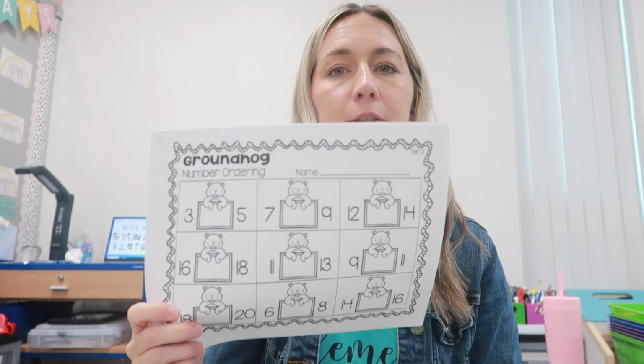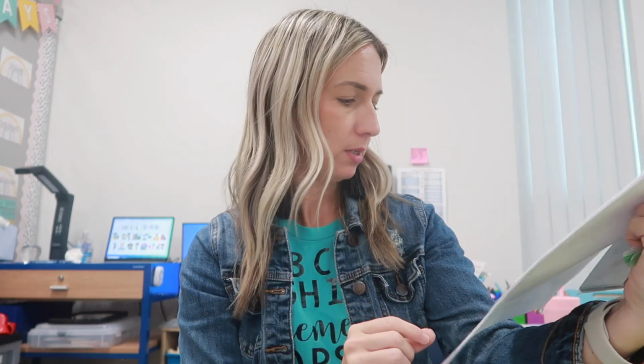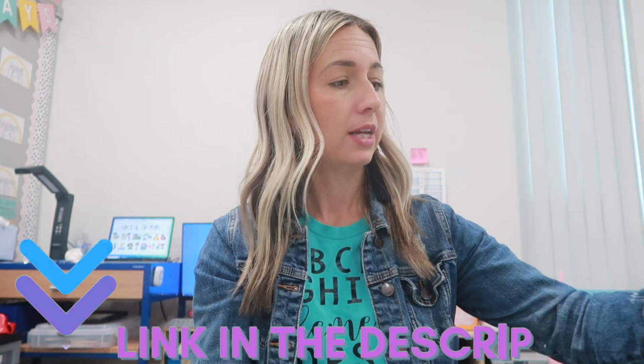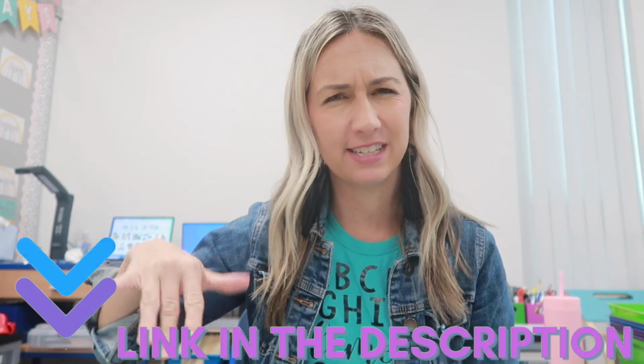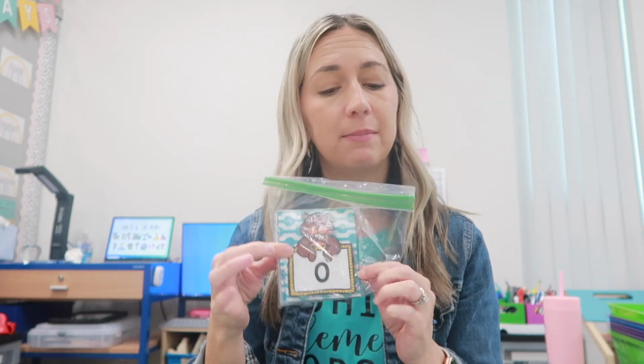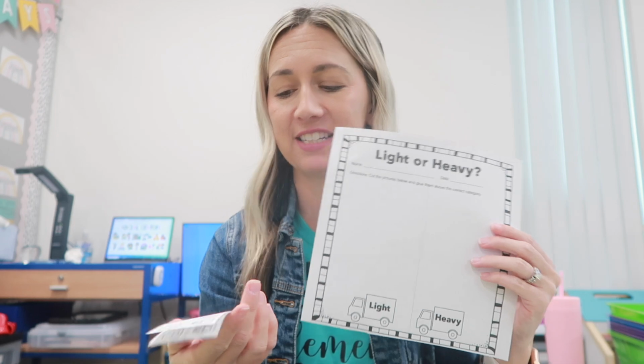Miss Sam's group was a number ordering group, so I have differentiated papers for this too. It is from Amy Swan, I'll link it down below, and they basically built a number line. The lower groups had smaller numbers, 0 to 10, and the upper groups had some teen numbers to fill in the missing blank. Miss Whitney's group did this light and heavy worksheet, which I think got cut off where it's from, but if I can find it, I'll link it down below for you.